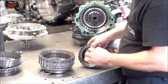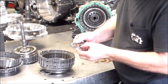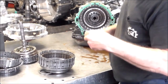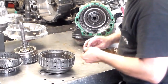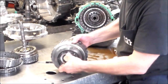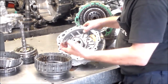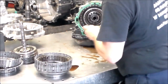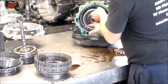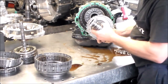All right, so let's get our bearing out here. This bearing is good, but these things have a huge failure rate. So automatically, 100%, even though this thing is good, I am changing it. All right, another bearing was there. Going with this race here. Okay. All right, well, over here, let's get the C-drum. Okay, got another bearing here.